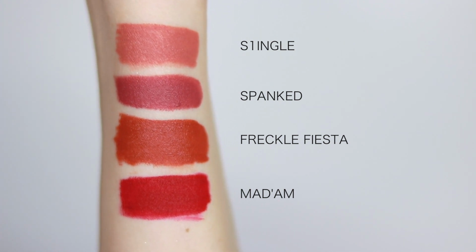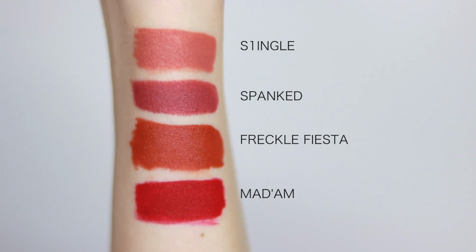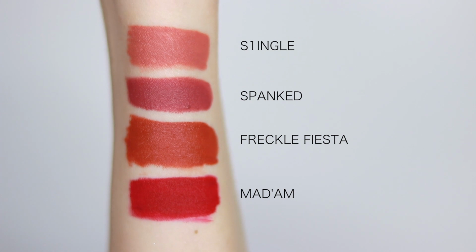Freckle Fiesta is such a unique, warm, kind of really fiery shade. And then Madame is a kind of dusty burgundy shade. I'm so happy I picked these up. They are extremely pigmented, very long lasting, and very comfortable to wear.